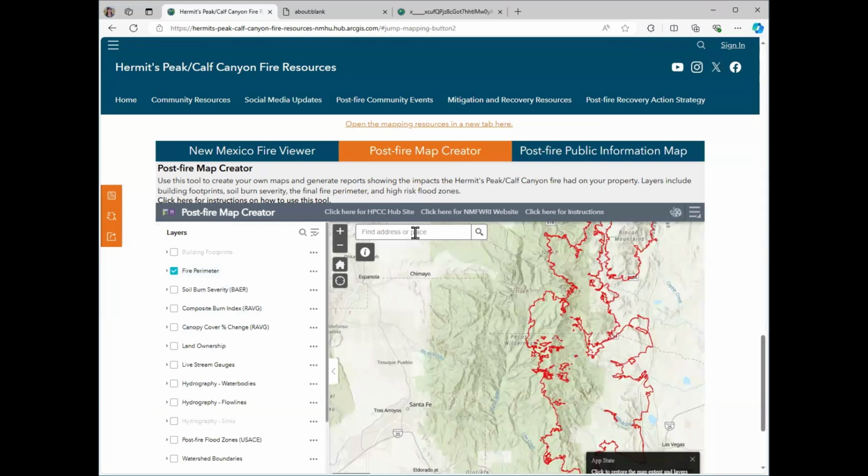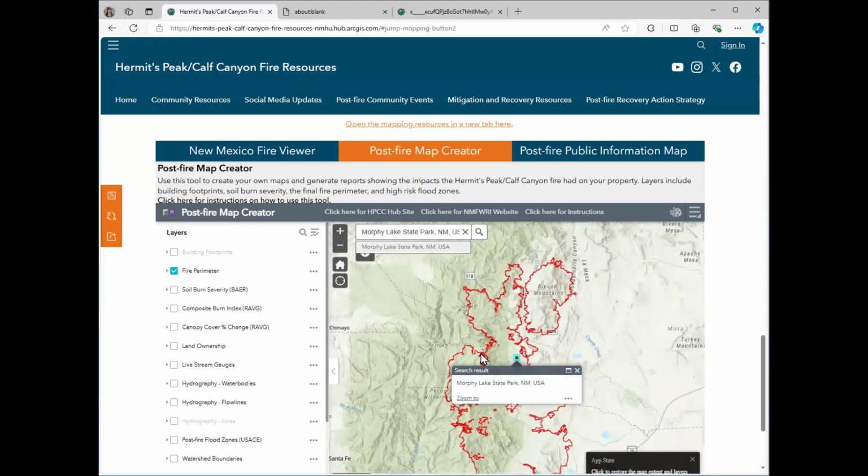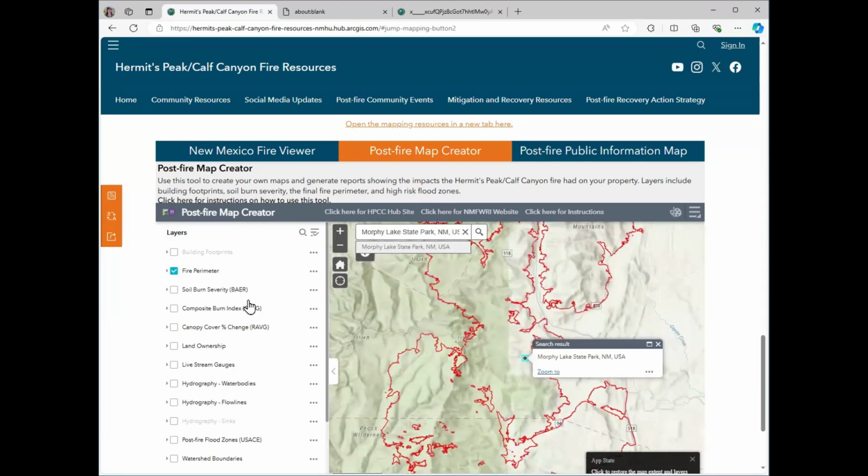You can type in your address here or a particular area you're interested in. If you click here for instructions, this is a few pages that walks you through how to create a map. And so I'm going to show you just an example of how to create a map and a report. And we're going to use Morphy Lake State Park as an example.